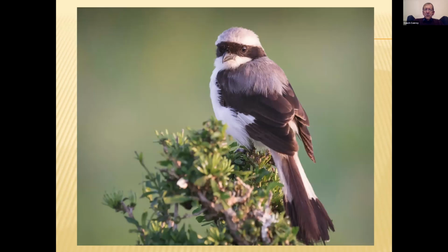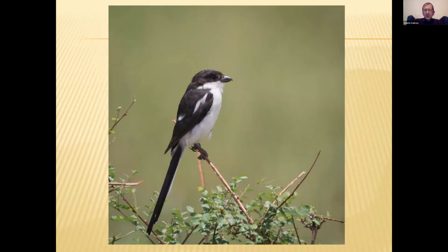This is one of the shrikes, the grey-backed shrike, or grey-backed fiscal shrike. Perhaps the commonest in the area where I was. And the other common species is the common fiscal. And of course, as you all know, shrikes are sometimes called the butcher bird, because when they catch their prey, they may impale it on a thorn, and cache it and eat it later.